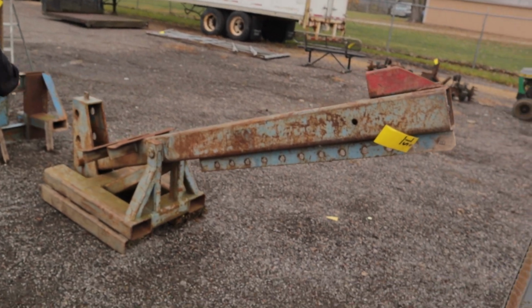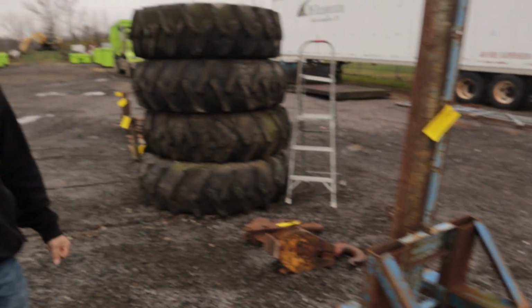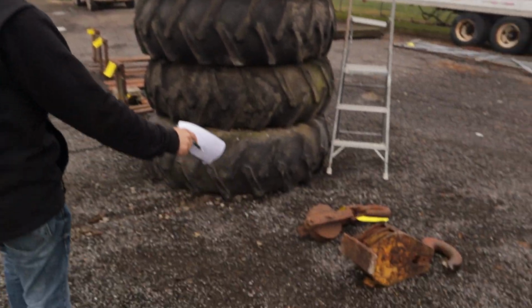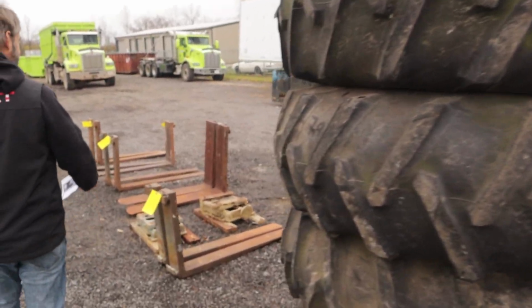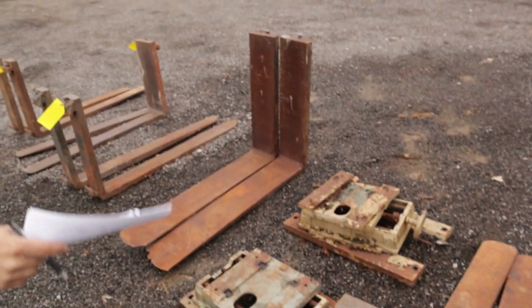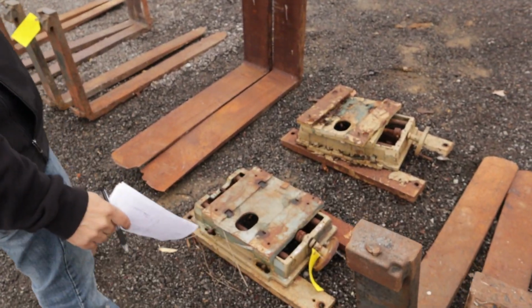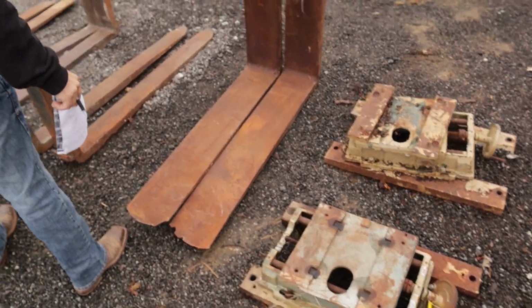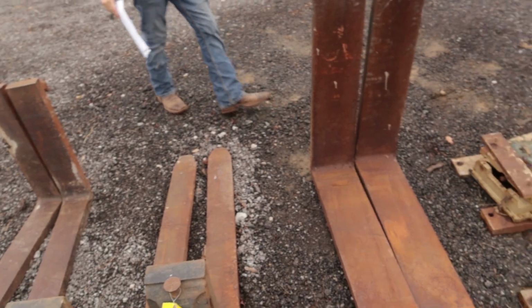Here's a jib. Another jib, 2 jibs. You know what a jib is, Cody? No idea. Some big pulleys, another nice set of loader tires. And we've got 5 sets of forks right there. There's some machinist blocks. So different sizes, you guys can come out and check these out.